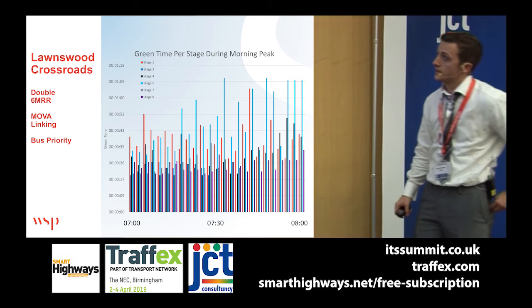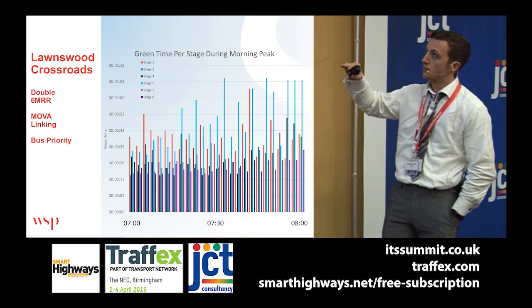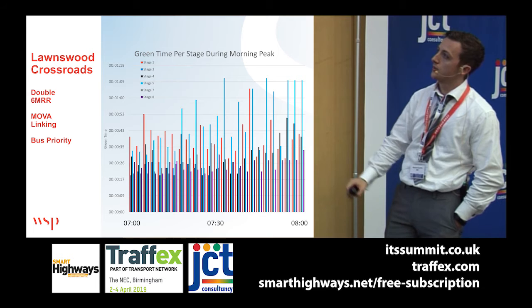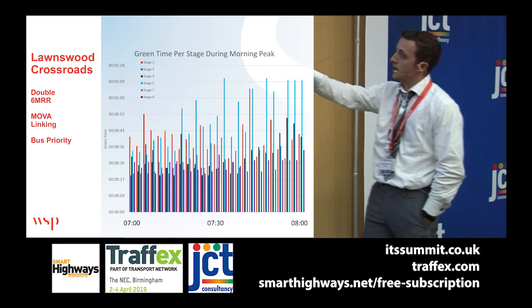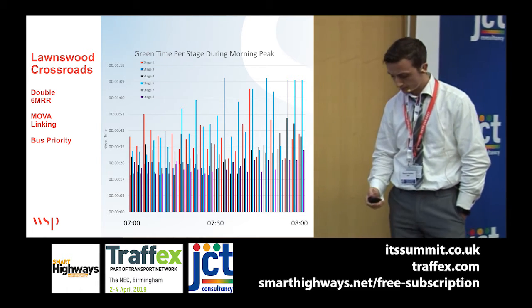However, the key point of this is that you've got a lot of variability between the stages. Mover is constantly optimizing and changing the green periods of the stages throughout the cycle time. If you look at the first three quarters of the peak, you've got quite average green splits between the stages. Towards the back end of the peak, it starts utilizing fewer stages due to network constraints.